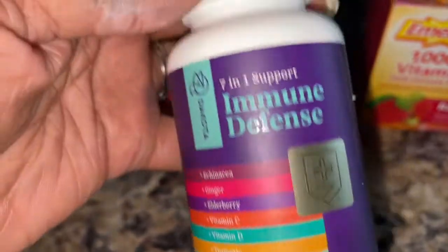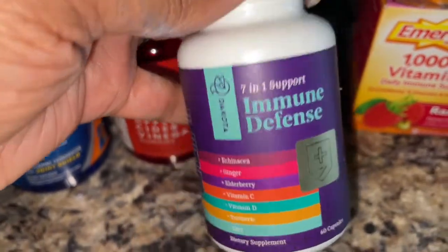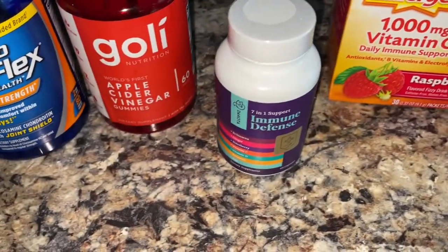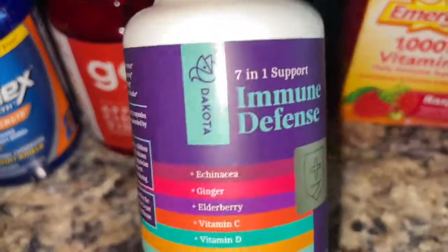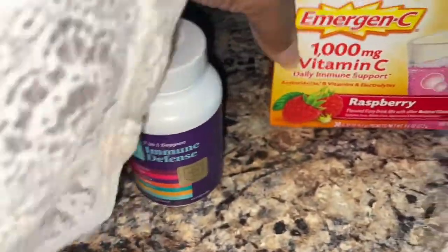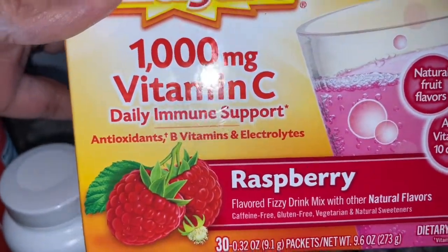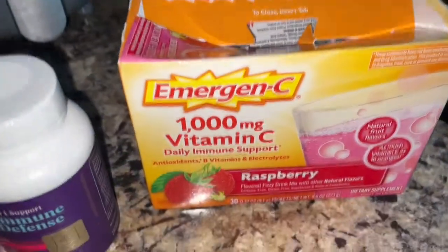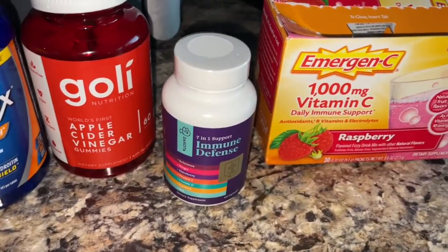And I definitely take something for immune defense because you're working around so many people. And with the flu season going around, everything going around, you have to protect your immunity. So I take this. And I also take this raspberry emergency. I take one of these every day. Just put it in water. Yes, you have to keep yourself healthy.